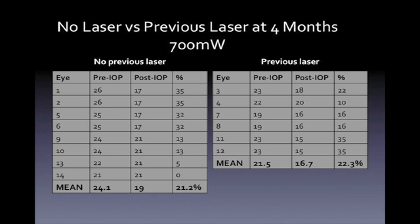So I thought that was kind of interesting to see, and it made me feel very comfortable using that as an adjunctive tool to treat people who have IOP that you want to bring down just a little bit lower, and you're concerned about whether or not they're going to respond to this laser if they've had previous ALT. And I felt very comfortable after looking at these numbers to go forward and treat these patients with MLT.